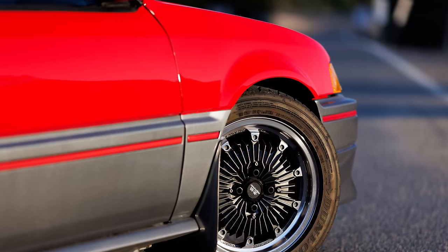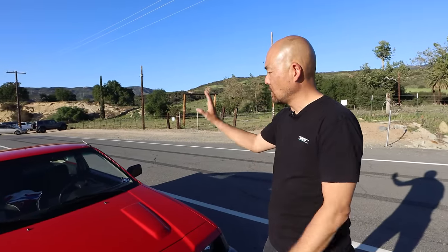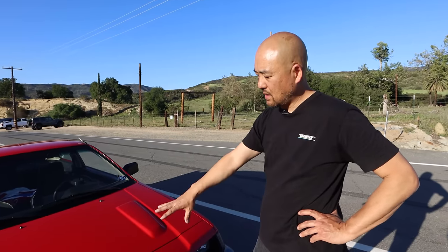So how far did you go down to metal with this? Was this a bare chassis? Pretty much stripped it, the whole interior, dropped the motor, and pretty much got it painted outside, not really inside, but in the engine compartment as well. I just wanted a clean engine compartment.